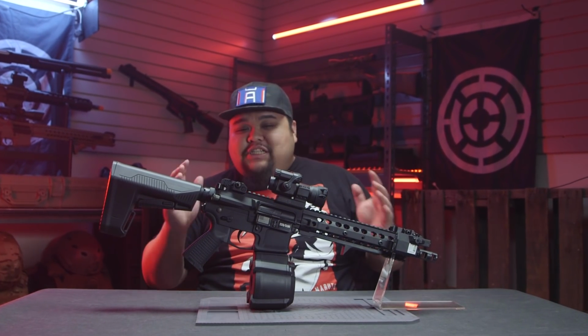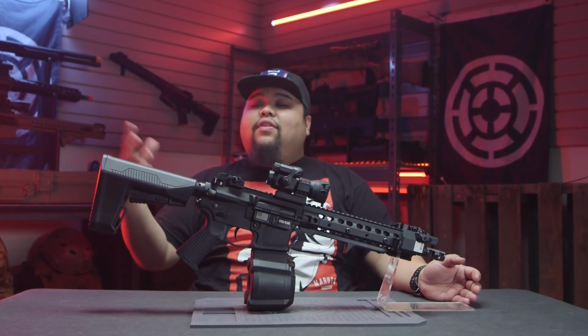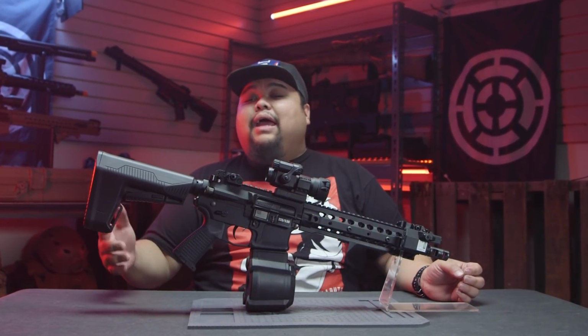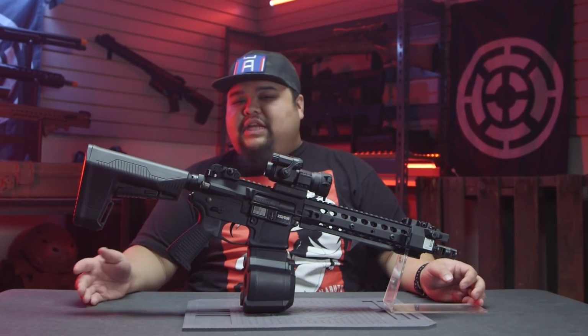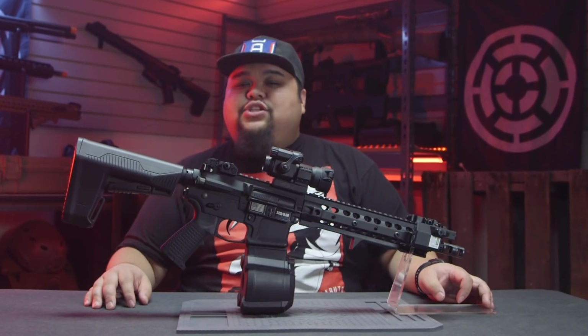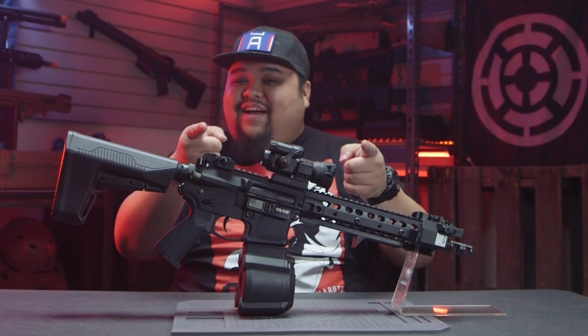In all seriousness, guys, a gun bag is just as important to me as eye protection. Eye protection will keep you safe on the field, whereas a gun bag will keep you and your gun safe off the field. So today we're going to be taking a look at 3 different gun bags at 3 different price ranges to show what they offer, and they're all offered at airsoftgi.com.